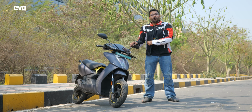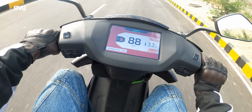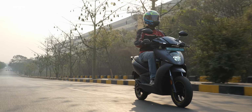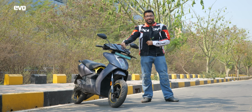But before the Ola came along, this was the quickest scooter that you could buy. So if you wanted a sharp handling, fast electric scooter, you bought the Ather 450X. And that's why this is one of our favorite scooters. Forget ICE and EV. This is one of our favorite scooters, period.